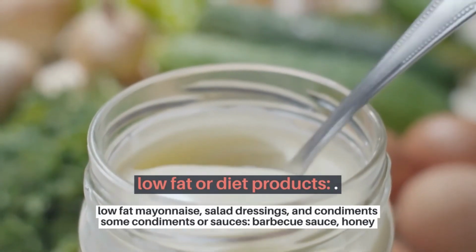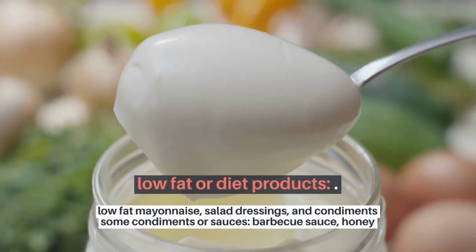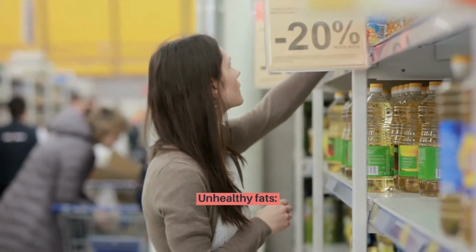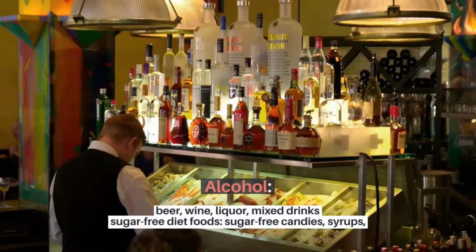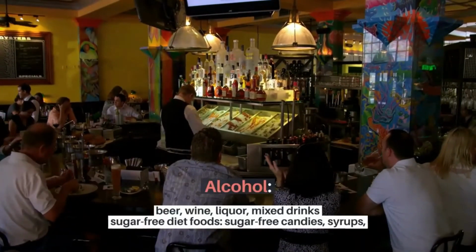Low-fat or diet products. It includes low-fat mayonnaise, salad dressing, and condiments. Some condiments or sauces: barbecue sauce, honey mustard, ketchup, etc. Unhealthy fats include processed vegetable oil, mayonnaise, etc. and alcohol: beer, wine, liquor, mixed drinks, sugar-free diet foods, sugar-free candies, syrups.